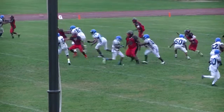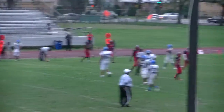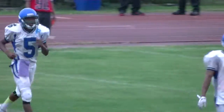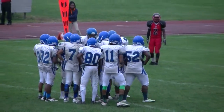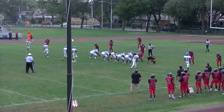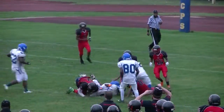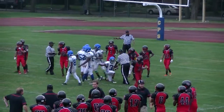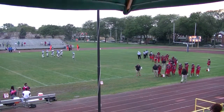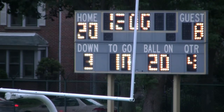In the shotgun formation, four receiver set. Incomplete. That should stop the clock. Appears to be reading zero. Oh, and in fact, it is halftime. The end of the third period, at the end of three. DuSable 20, South Shore 8.